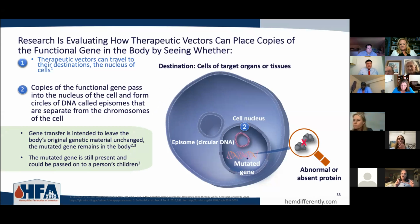It actually forms a circular DNA that's called an episome or concatemer. And that's where the DNA is going to stay. And these cells over time do die. And so when that cell dies in the liver, so goes that circular DNA. You don't pass that on to your children. That stays with you and goes to the grave with you. And so this DNA is outside of the genome.